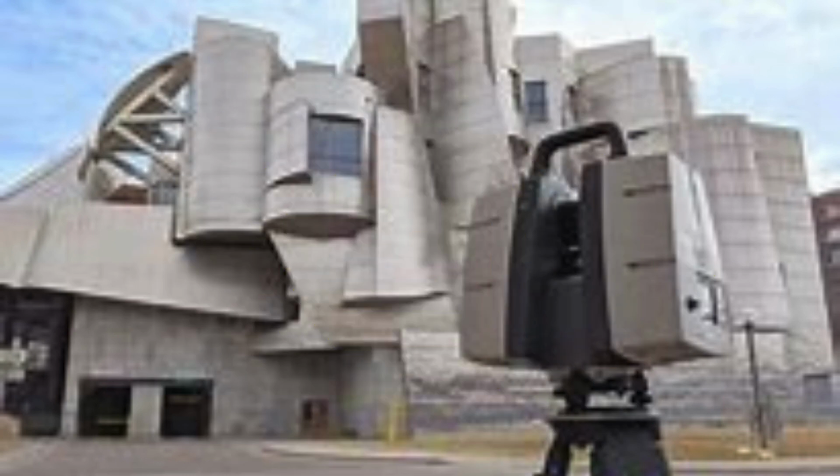What sets Scon Design India Pvt Ltd apart from the competition is their commitment to excellence. They understand the importance of accuracy and precision in 3D scanning, and they go above and beyond to ensure that every scan is of the highest quality. Their team of experts is well-trained and experienced, ensuring that every project is handled with utmost professionalism.